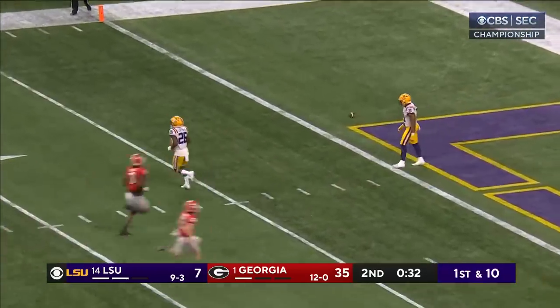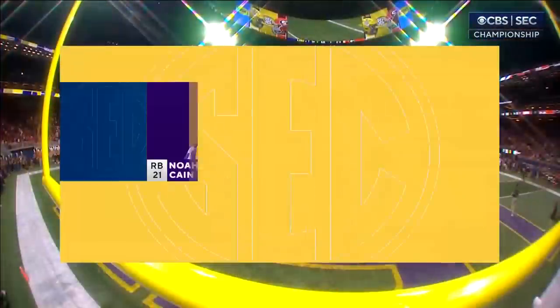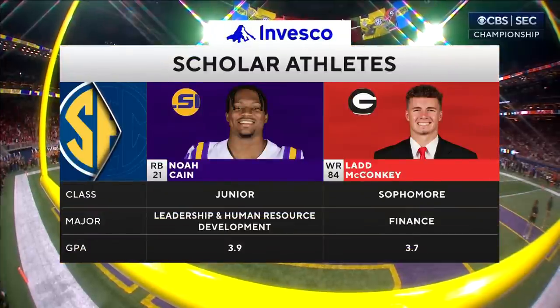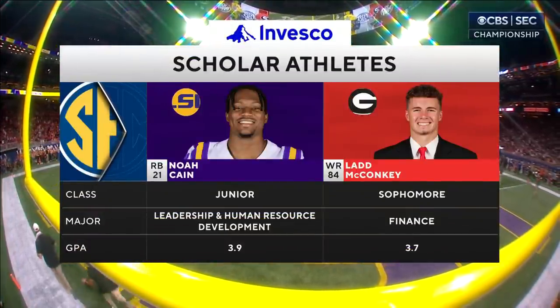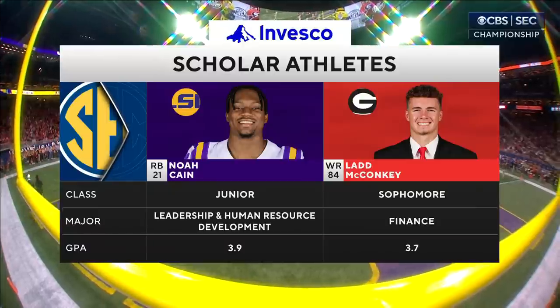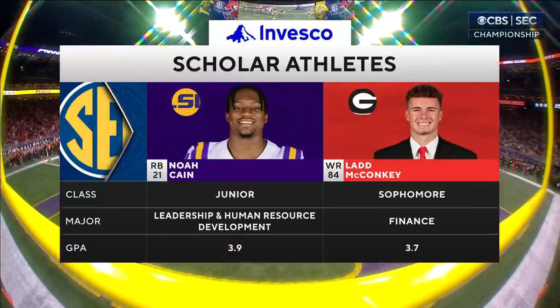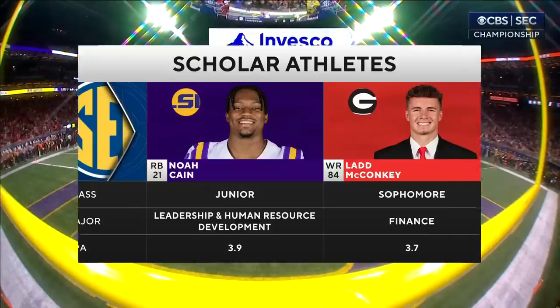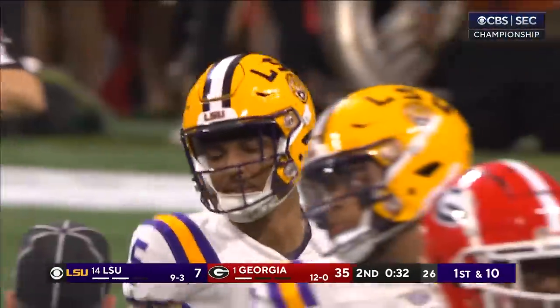So LSU will come out to the 25-yard line in a big hole. Invesco bringing you today's Scholar Athletes: Noah Kane for LSU, and Ladd McConkey, who's had a huge game here in the first half for Georgia. Invesco proud to support student athletes on and off the field with a donation of $1,000 to both LSU and Georgia's general scholarship funds. And Jaden Daniels has come out of the tent and onto the field.